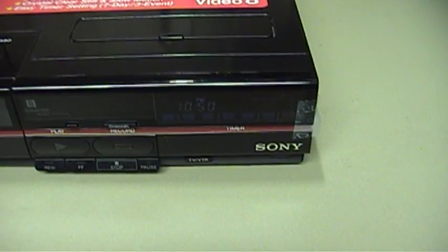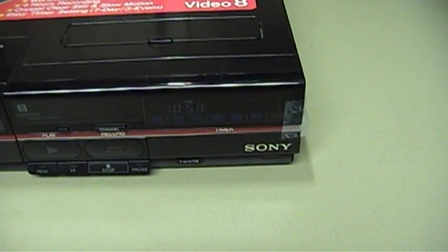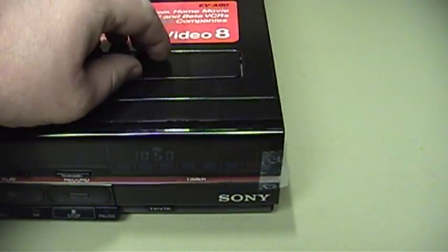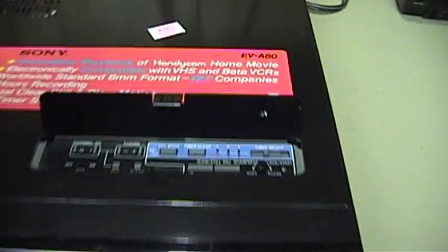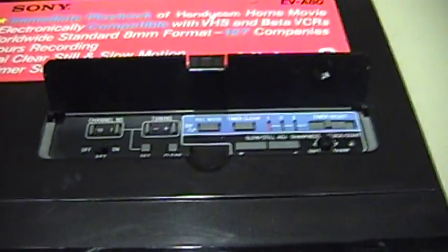They went out of their way to make timer recording on this machine about as friendly as any I've ever seen. Now you might be wondering where the timer controls are. I'll show you right now. Some of them are up here. You can actually set the clock up here. You can configure the digital tuner.